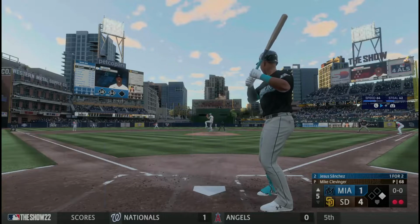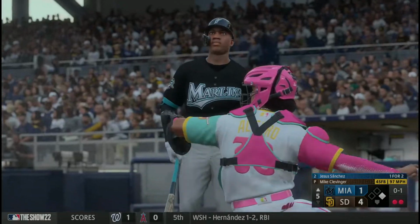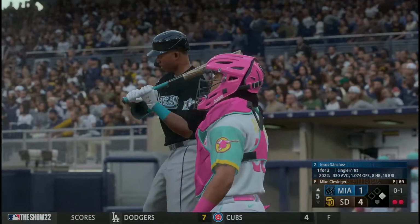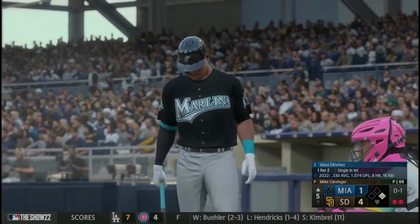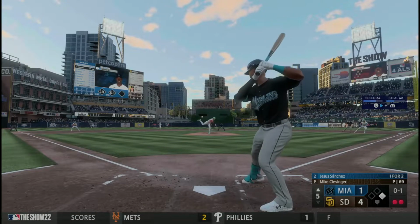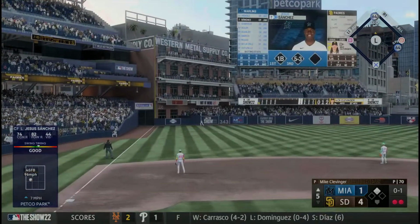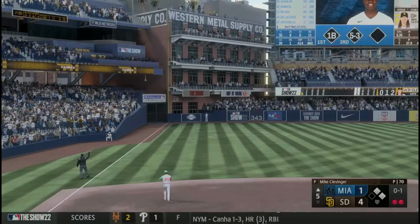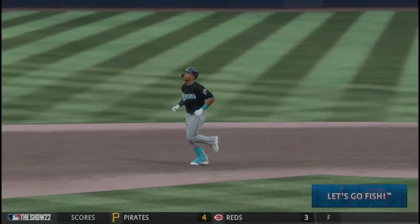Can the offense do anything here? Jesus Sanchez is up 1 for 2 on the day. He takes that 4-seam fastball down the middle, 1 and 2 single in his last at bat. A guy has over 1 OPS and batting .330. Here comes the 0-1. It's a drive out to left field. Racing back his left fielder. And he can't. He's run out of room as that ball is gone.